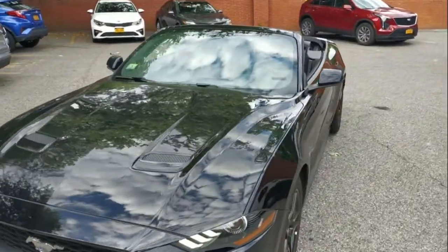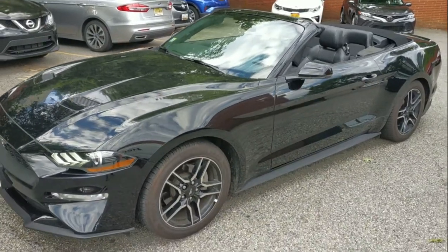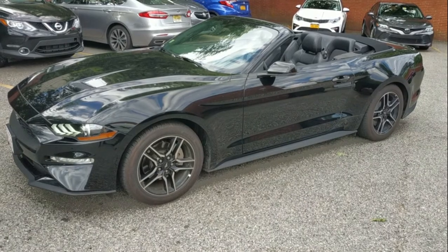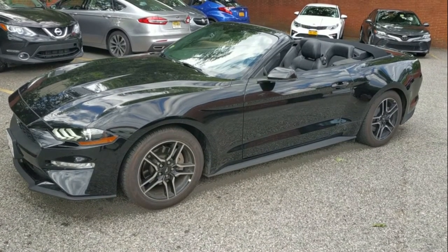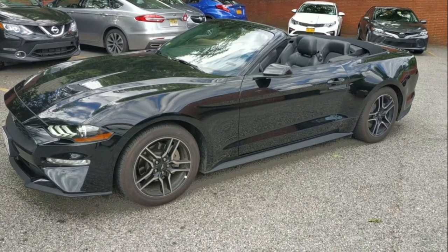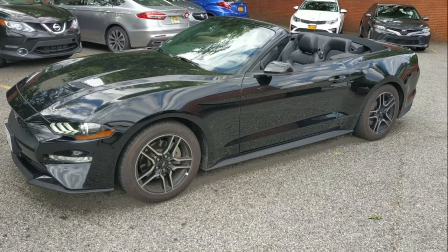And overall, it's definitely a great car. It's fun to drive. It's not crazy expensive. And you do get a great amount of power for under 40K. So if you're ever thinking about getting a Ford Mustang and you don't want to spend too much money on, let's say, the GT with a loud V8 and worse gas mileage, this EcoBoost Premium is an excellent option for you.